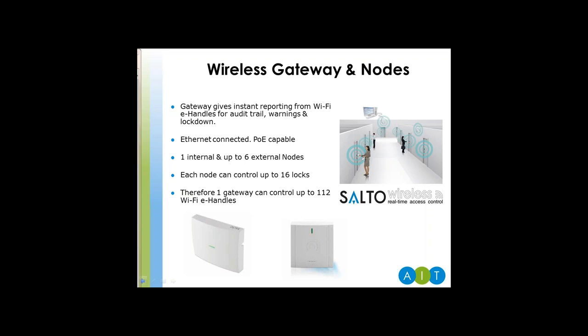And it also allows for a lockdown signal to be sent in the same way as an online door. So it turns the e-handle doors into semi-online. It gives you much more immediate control and warning than you would with the standard virtual network, where the card carries the data back, and the next time the card is used at an online reader, that's when it's reported back to the server. The wireless gateways allow that to be done immediately.